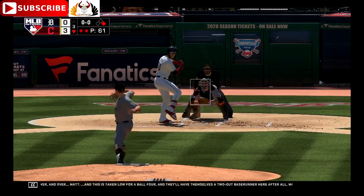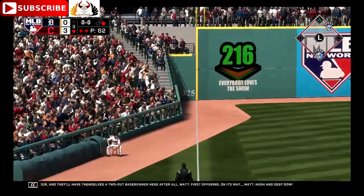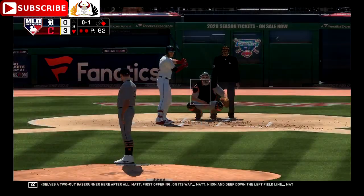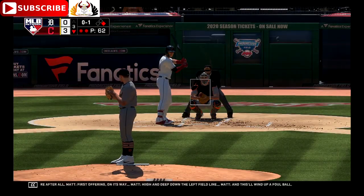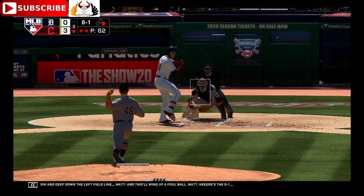First offering on its way. High and deep down the left field line. And this will wind up a foul ball. Here's the 0-1.